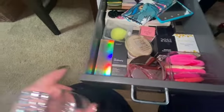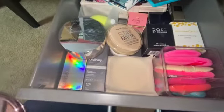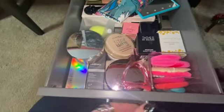I'm using my LYS Beauty right now and my Believe Beauty, which I really love. And then I have a couple cream ones that I'm going to need to get on.